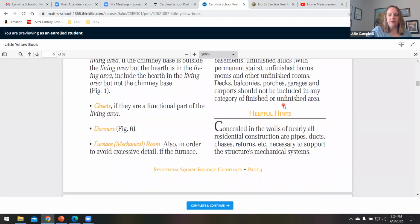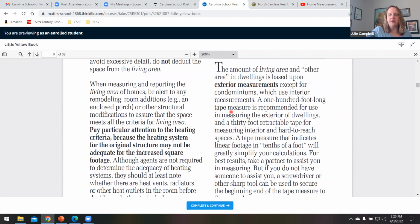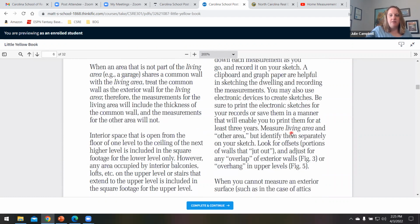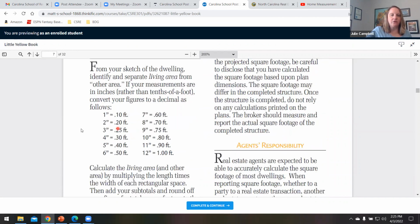Storage room, other area, helpful hints. This is a really good book. It talks about your exterior measurements, getting your cloth measuring tape so you can measure the outside. The other thing I want to point out is here's our conversion. We don't use 12 inches, we use tenths of a foot.